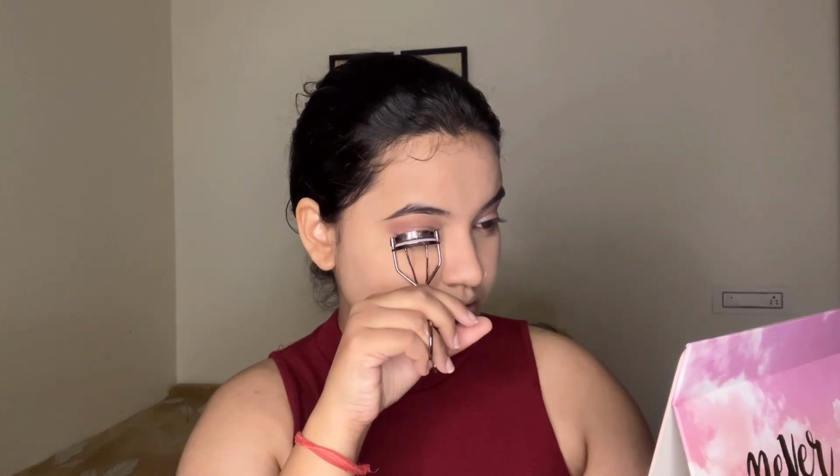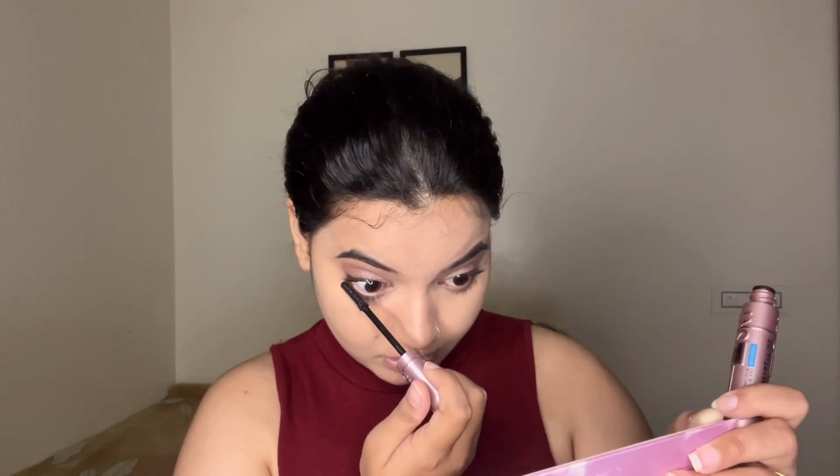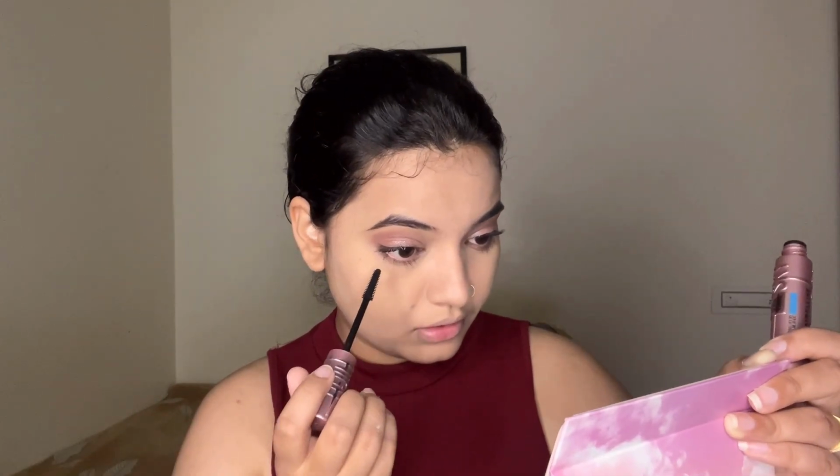Next up, I'm using an eyelash curler to curl my lashes and applying Sky High Mascara by Maybelline. It is one of the best in the market. It was viral for a reason. It gives you that length and volume and is super waterproof.